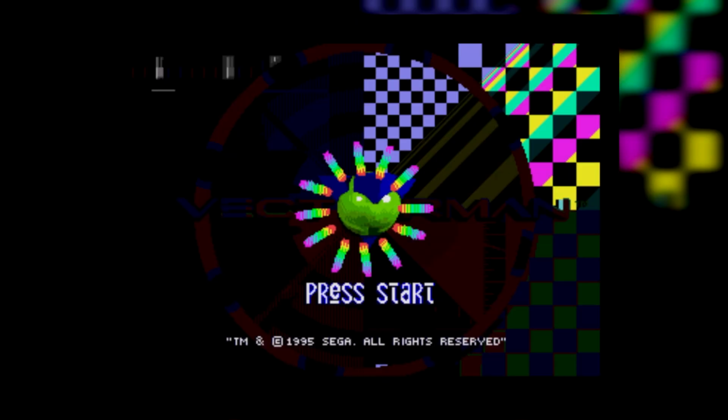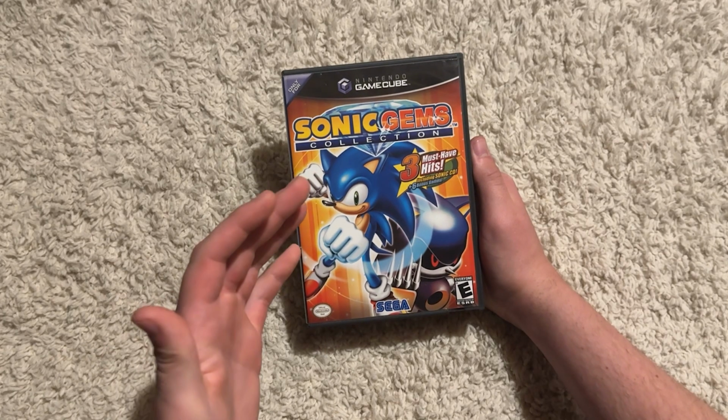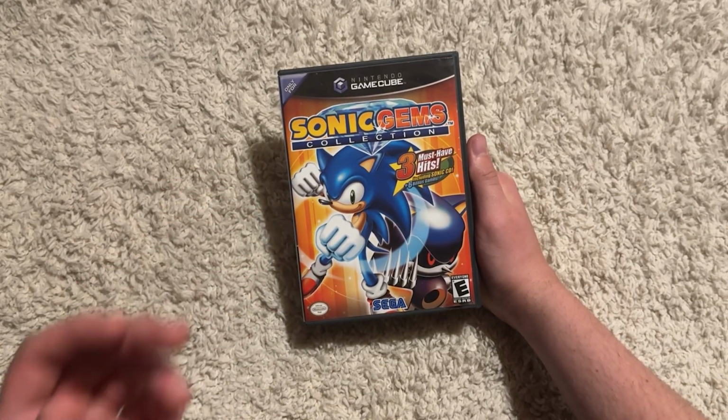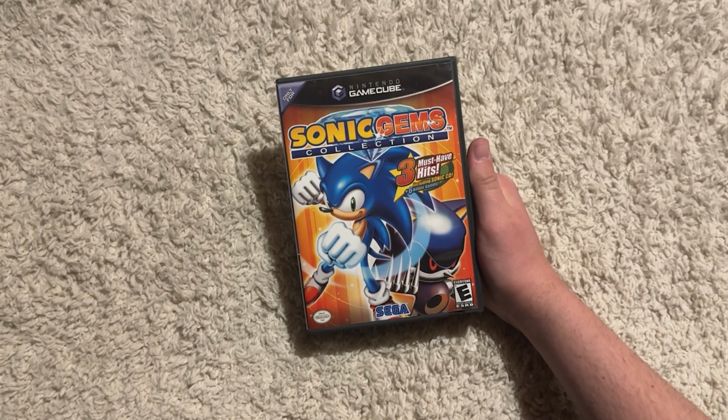There's also a few unlockable games, Vector Man 1 and 2 for the Sega Genesis, and Japan even got Bonanza Brothers and Streets of Rage 1, 2, and 3. Sonic Gems Collection clearly takes a lot of inspiration from Sonic Mega Collection, but is a lot more lacking in its collection of games, and even its extras are dull in comparison.